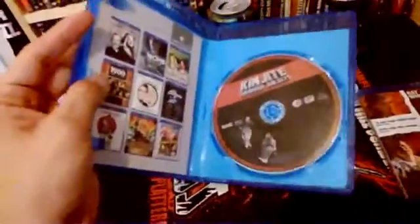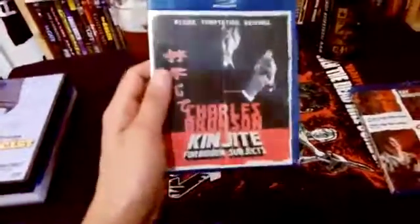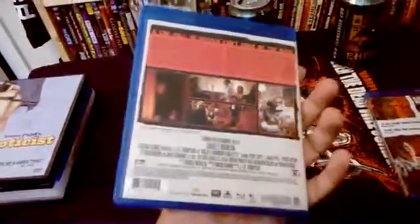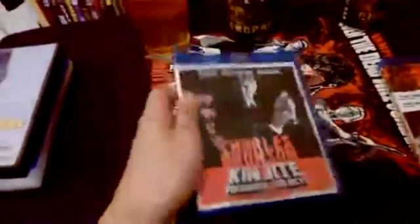This is an Olive Films release. It's actually the first Olive Blu-ray I've seen, and the transfer was fucking beautiful, man. I really dug the transfer. I wasn't expecting any special features from what I hear. They don't have much, but the movie, the transfer, and the audio are fantastic.